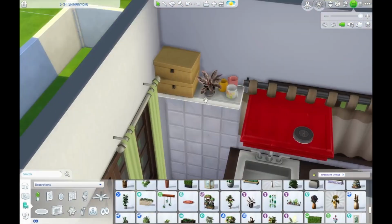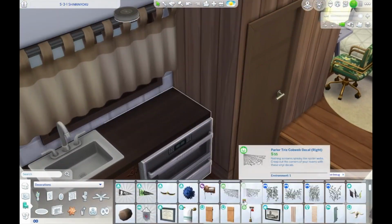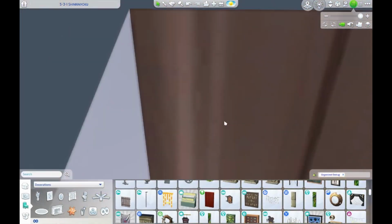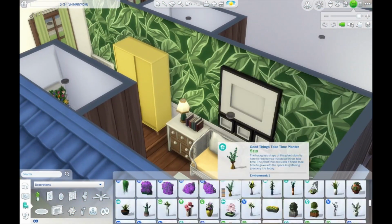And now we're getting some decor over here because I felt like this corner was just kind of empty and I wanted more plants, so obviously I added a plant. I think we get a cutting board here to take up some of this space, and then we add a plant in the bathroom, and I think that's about it for this apartment.